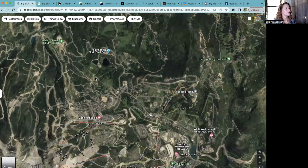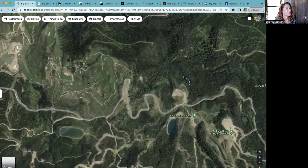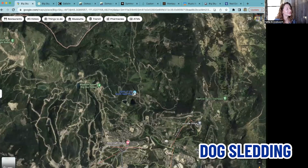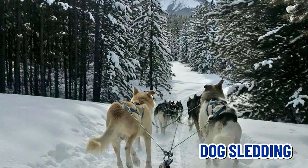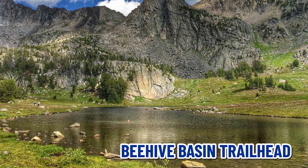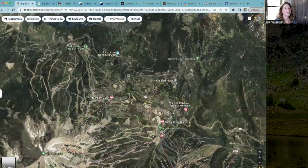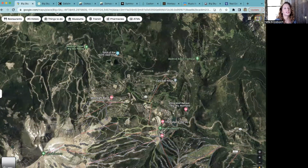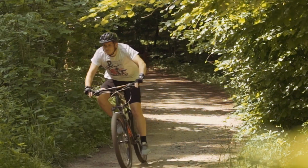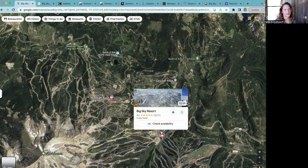A couple other things that I just wanted to touch on while we're on the map in this area, of course, was that reserve at Moonlight Basin, that golf course up here, as well as the dog sledding experience that you can check out here if you're ever visiting the area or that's something you want to check out, and Beehive Basin Trailhead, which is absolutely phenomenal, one of the most incredible hikes in the entire area. Now, while I'm mentioning golfing and hiking and the like, of course, Big Sky has a lot to offer in the summer as well. Tons of adventure, outdoor experiences, mountain biking, zip lining, hiking, lots more. So definitely a really cool area, not just in the winter.